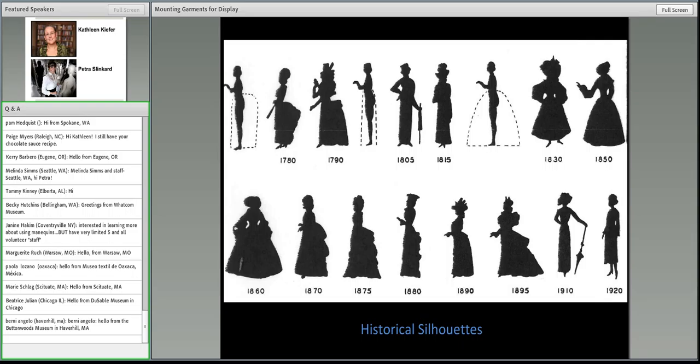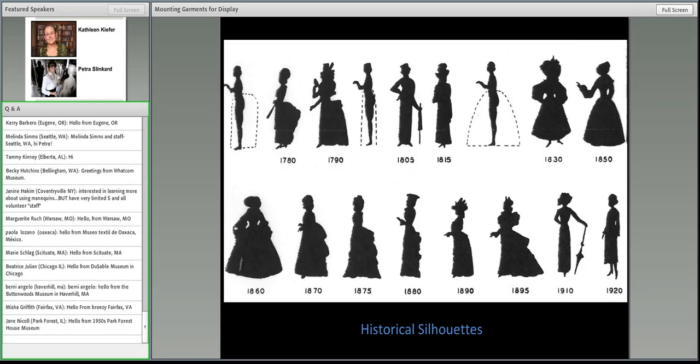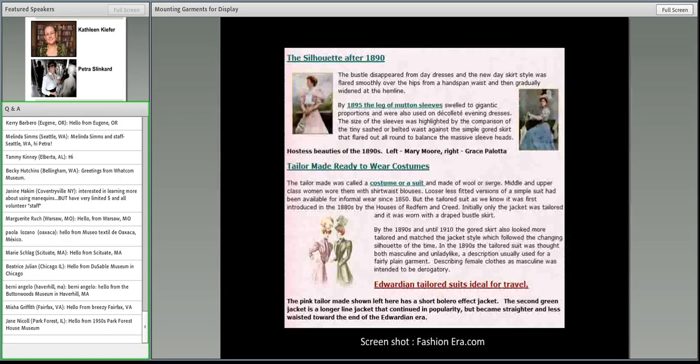And so this is just one example of a range of historical silhouettes, and there are plenty in resources that are available to you in the library or online. And this is a screenshot from the website fashionera.com. And if you are looking for resources, I think that this is a good one because it will break down in specifics: silhouette, colors, fabrics, details.